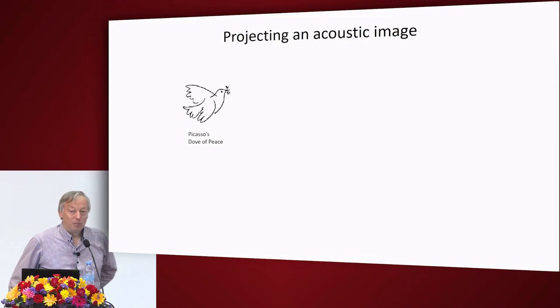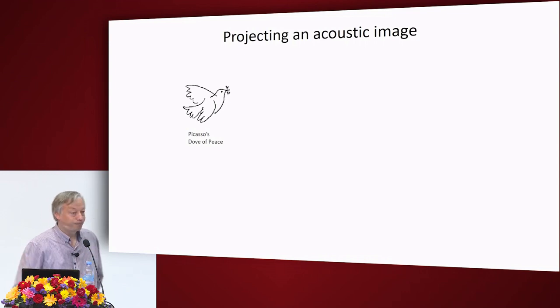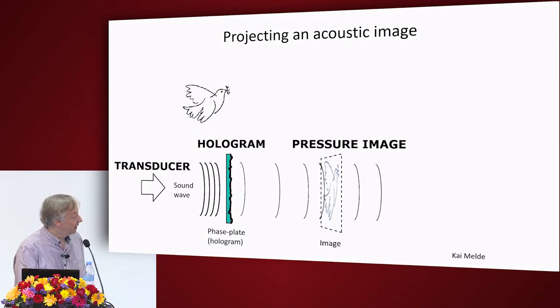He wants to now project a pressure pattern in the form of the peace dove in water. So this is the target image. So what we do is we have a transducer. The transducer needs to go through this hologram, which we need to build. And then the idea is by changing the phases here, the waves will interfere and form an image, which will be the pressure image somewhere in solution.